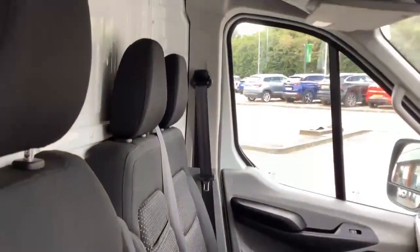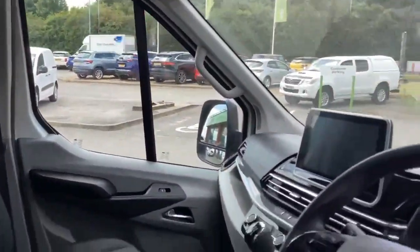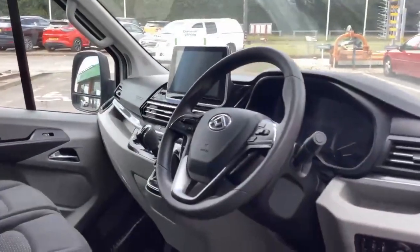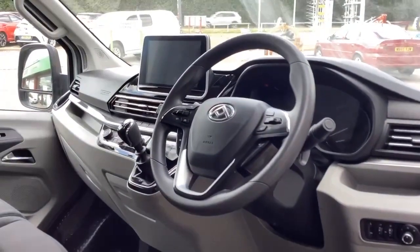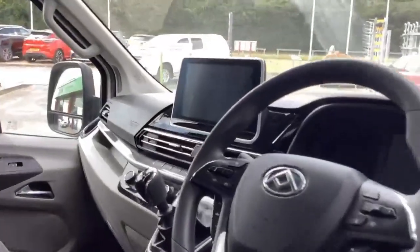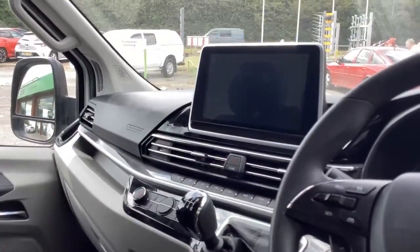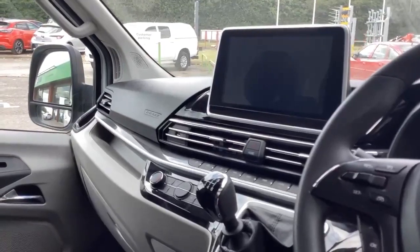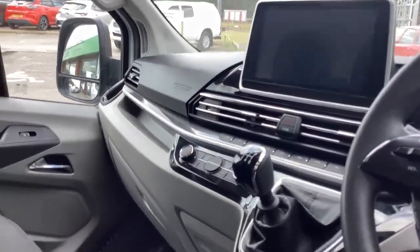Six airbags fitted into this, so the B pillar, the A pillar, and the driver and front passenger get airbags, so all round protection. Key note on the interior is the screen, the 10.9 inch screen, which when connected to your USB will link to Apple CarPlay and Android Auto.